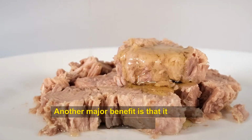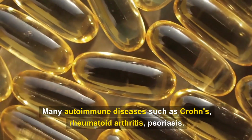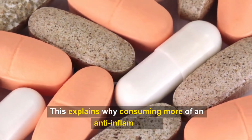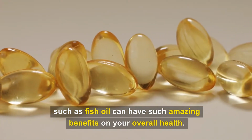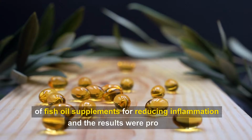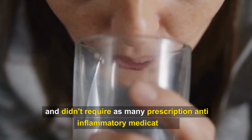Another major benefit is that it reduces inflammation. Many autoimmune diseases such as Crohn's, rheumatoid arthritis, psoriasis, and multiple sclerosis are linked to high levels of inflammation in the body. This explains why consuming more of an anti-inflammatory such as fish oil can have such amazing benefits on your overall health. The National Institutes of Health has overseen several trials of fish oil supplements for reducing inflammation, and the results were promising. Participants saw a decline in symptoms and didn't require as many prescription anti-inflammatory medications.